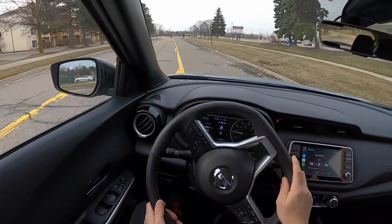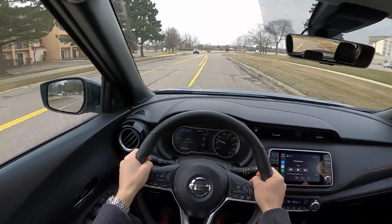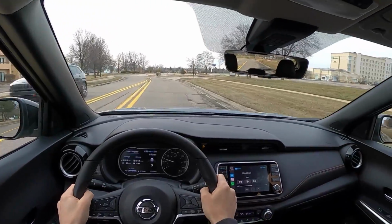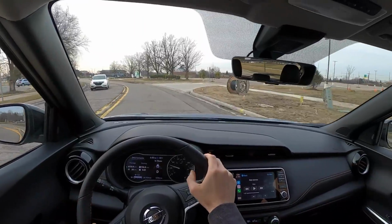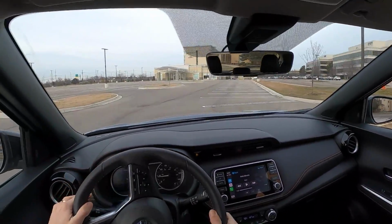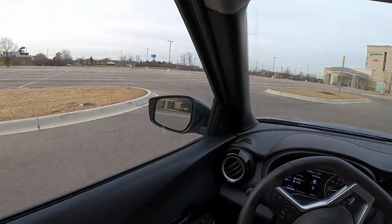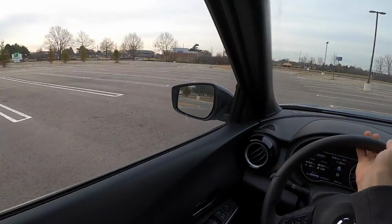I do like the ergonomics in this car. Everything has a knob, a button. It's simple. It's easily laid out to use. Jump in this car and be pretty familiar with everything almost immediately. And after driving pretty much the entire Nissan lineup this year, that's been really nice to experience in pretty much all of their vehicles.